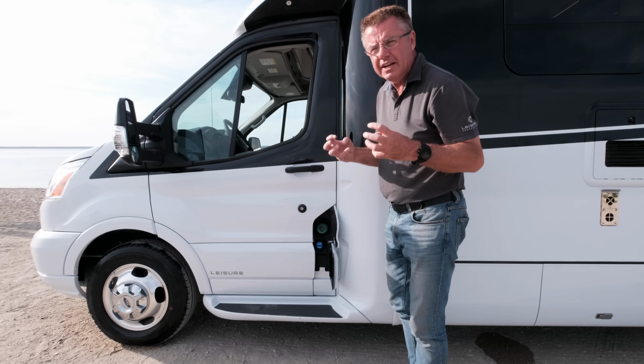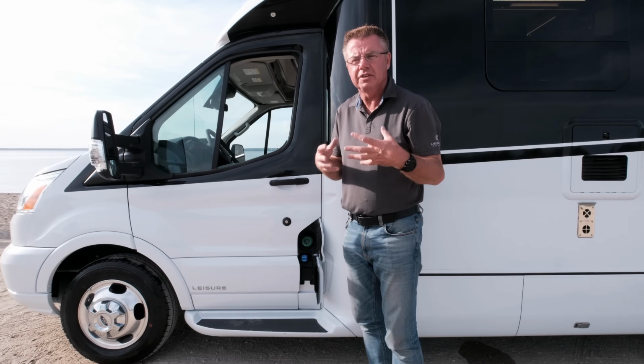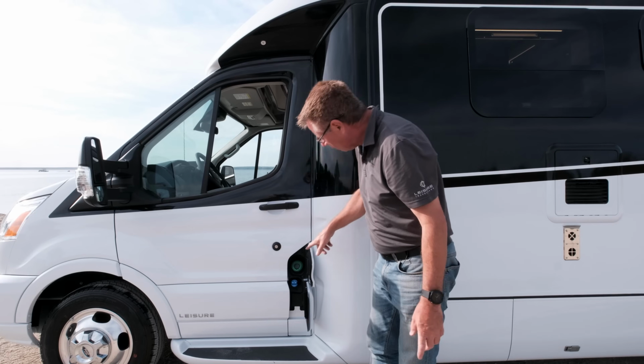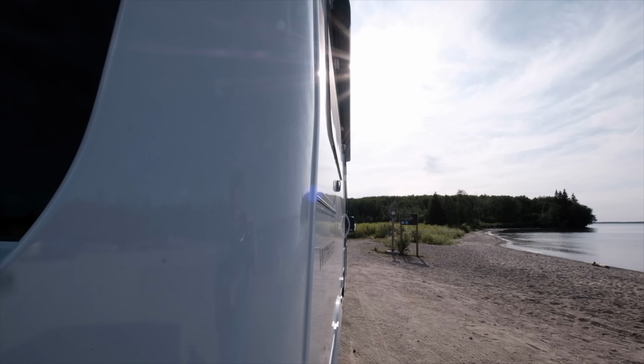These are all clean running diesel engines. They require DEF to kill all the carbons that are collected in the particulate trap and burns them off. So there's a little funnel inside the motorhome. There's also an indicator on the Transit chassis to let you know how much DEF you have.